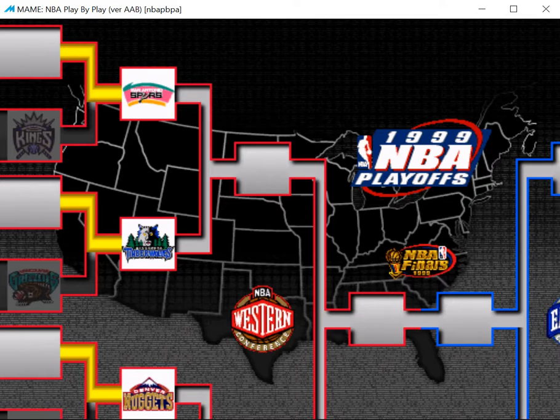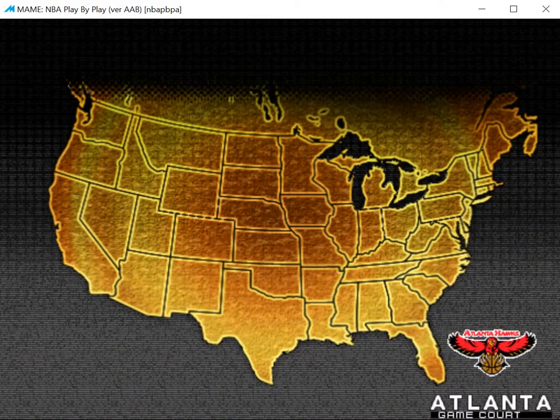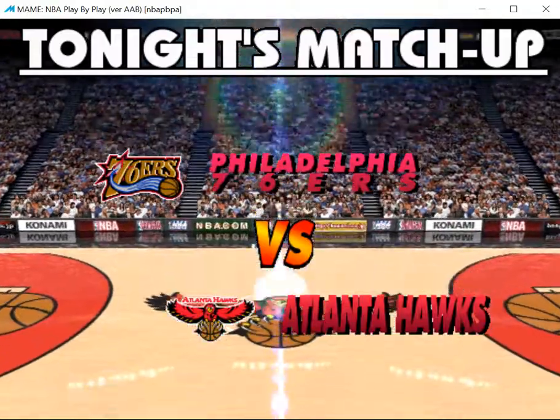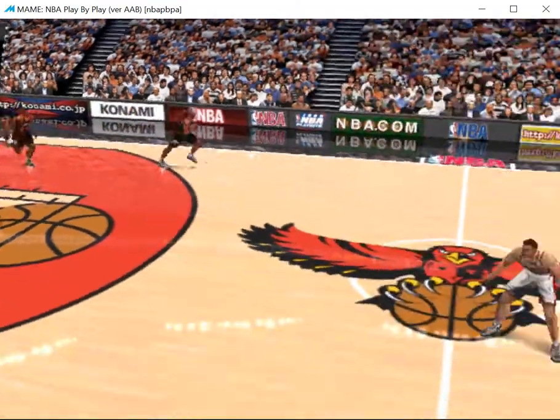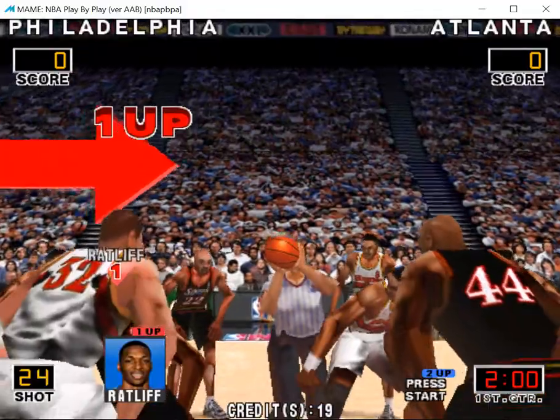Second round. Plays at the Atlanta home court. And now, tonight's matchup. Philadelphia 76ers versus Atlanta Hawks. Here comes the tip.